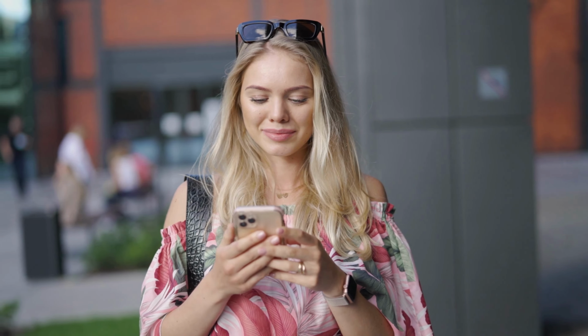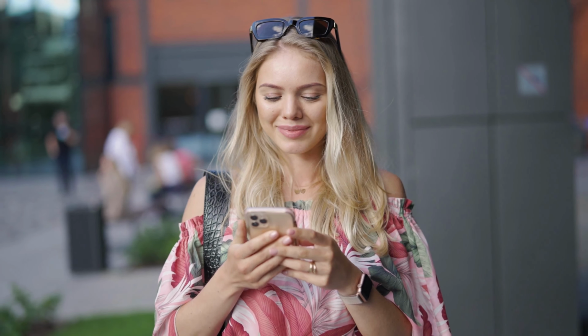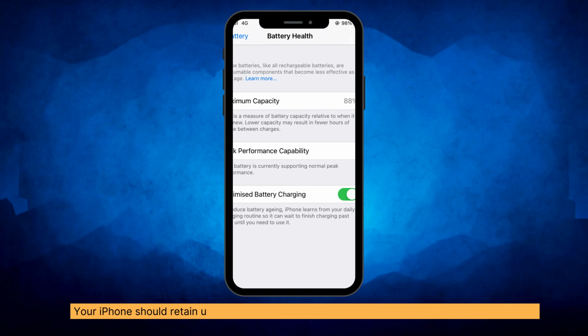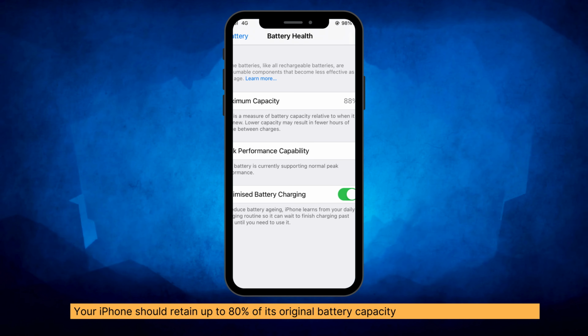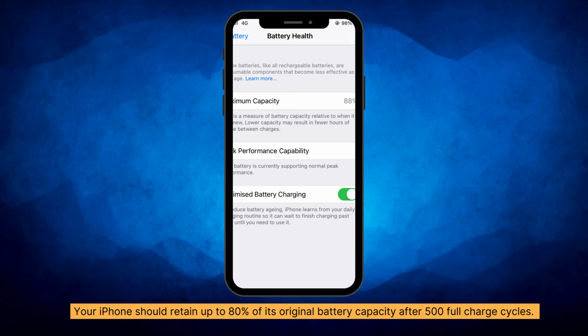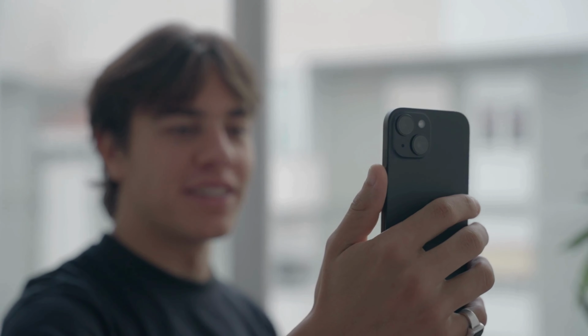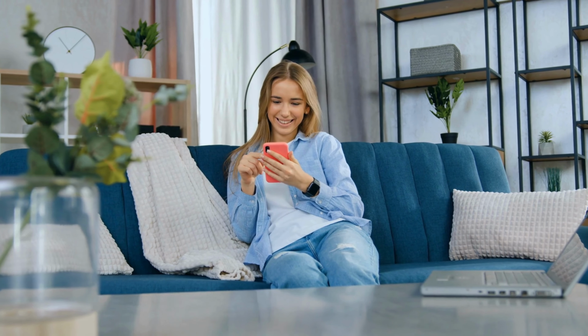All right, if you're wondering when to replace your iPhone battery, it's all about the battery health percentage. Your iPhone should retain up to 80% of its original battery capacity after 500 full charge cycles. Once it drops below 80%, the battery won't hold as much charge. But wait, don't rush to replace it just yet.